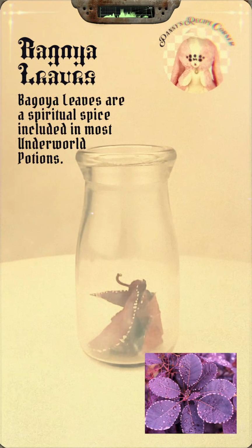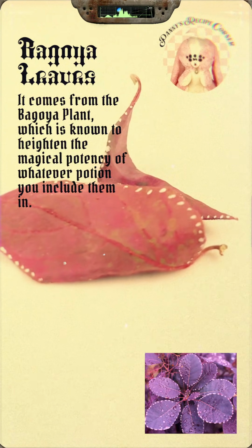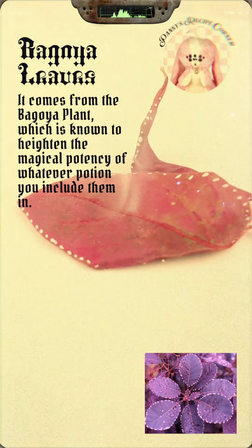Begonia leaves. Begonia leaves are a spiritual spice included in most underworld potions. It comes from the Begonia plant, which is known to heighten the magical potency of whatever potion you include them in.